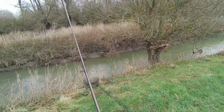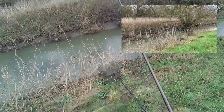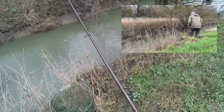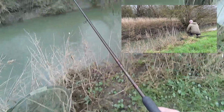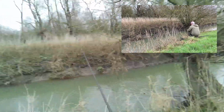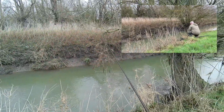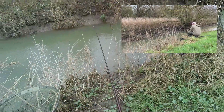So let's see. As I say, I'm a bit unstable at the moment, so I have to be a bit careful. I don't particularly want to end up in the river. These branches seem lower than the way I was here last time, which makes the cast even more tricky than it normally is. But anyway, we'll have a go. Yeah, that's just about perfect.